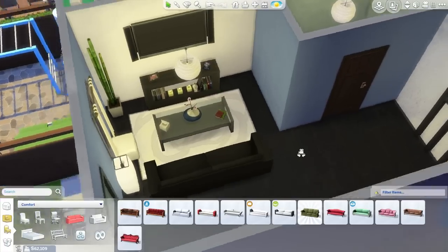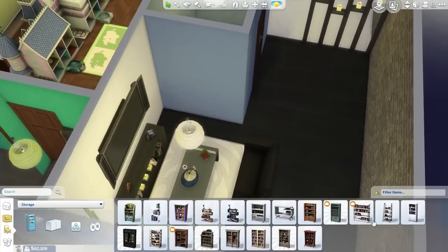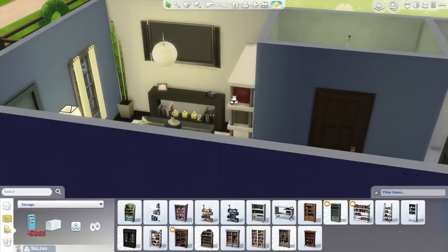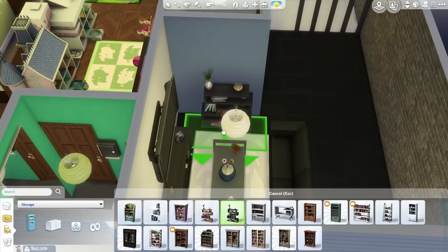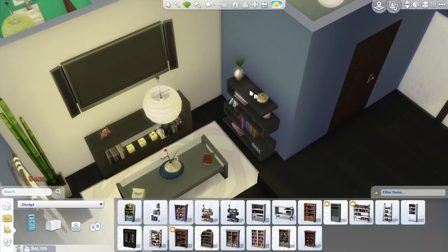I think a bookshelf against this wall would also be really nice, so I'll get that. That's in storage. Maybe the get to work one is always nice, although a little bit too big. Okay, so this is the not kids one of this type here, so we'll do that.